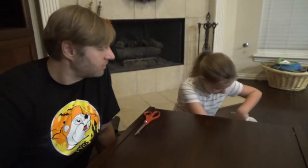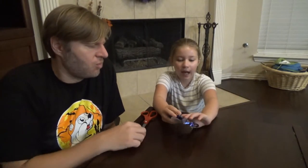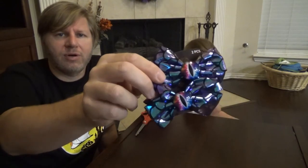Okay, so next thing we have are some little Halloween bows for me to wear. They have little eyeballs in the middle. Those are creepy! Here, I'll hand those forward. Whoa, those are very creepy.